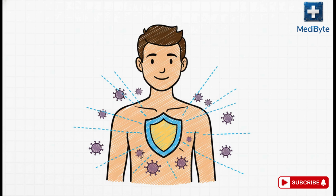But here's the real secret to its stealth. For most healthy kids and adults, a CMV infection causes nothing. 0 symptoms. Your immune system just takes care of business, and you're none the wiser. You never even knew you had it.